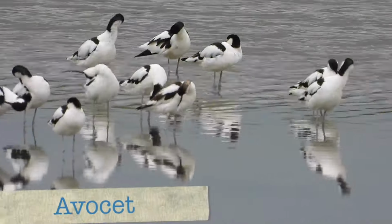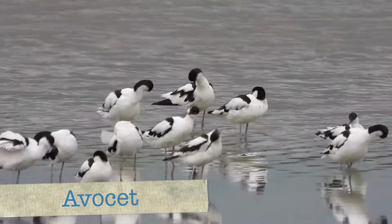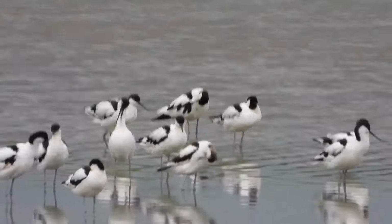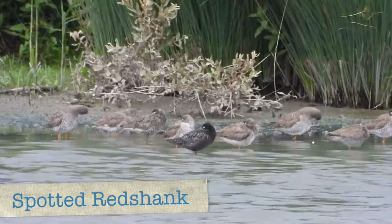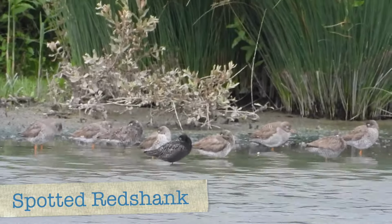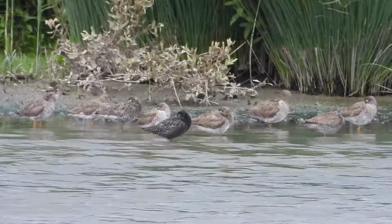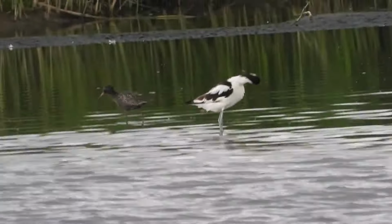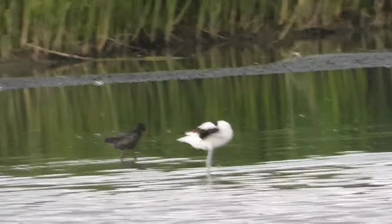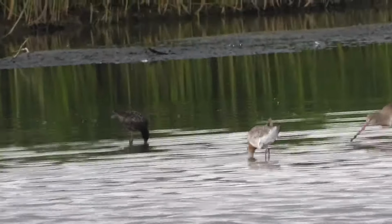Looking out on the main scrape in front of the visitor centre, after buying the girls some ice cream of course, there was a whole load of avocet, and one of the birds that I was looking for today, on the far bank, a little far away, was a spotted redshank. These birds that generally visit us in the winter were in their summer plumage, which is a lovely black with white spots. There were a couple of them here, one was asleep on the far bank, and one not far from it, feeding in the shallows.